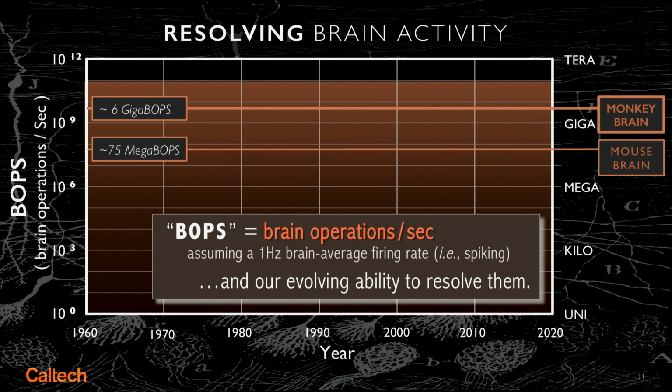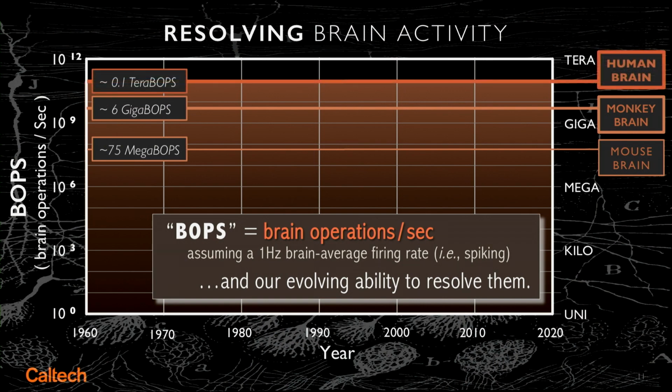Well, how fast do brains compute? We know how many neurons there are. We know roughly the average activity for neurons in the brain. Where does that place us? Well, a mouse brain with about 75 million neurons is about 75 megabops, 6 gigabops for a monkey brain, and 1/10 of a terabop for the human brain. What's a bop? It's something I invented for you today. It's called a brain operation per second, in analogy with a flop.